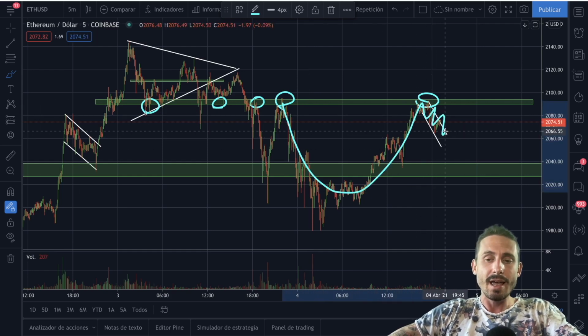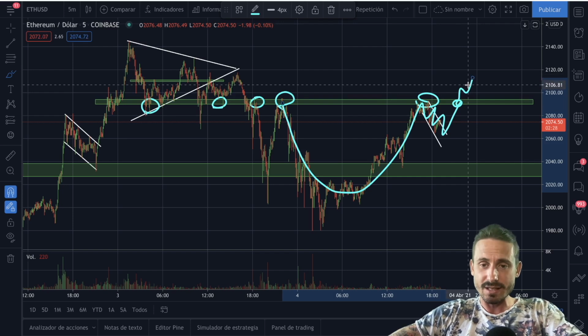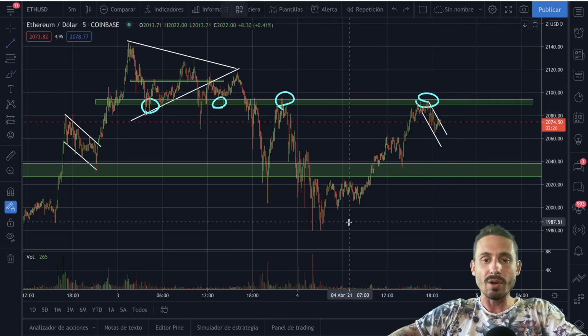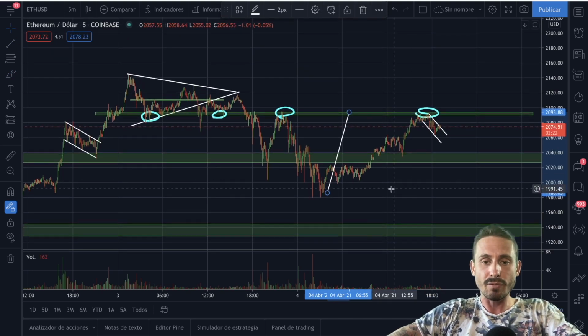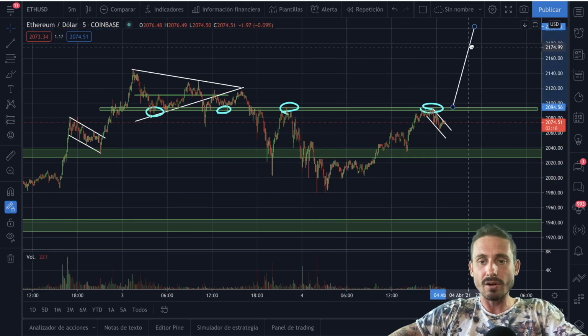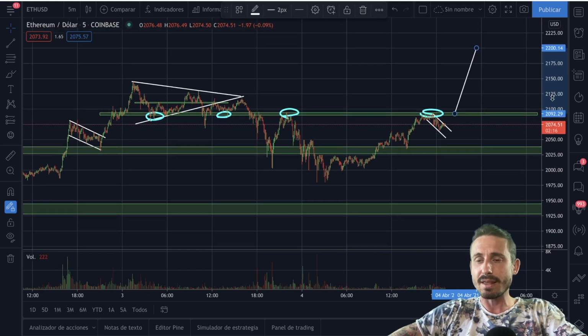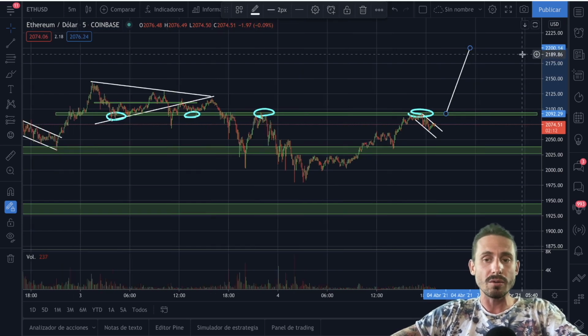Okay, guys, if we break the handle to the upside, we'll be coming and retesting this resistance area. And if we break this resistance area, it is very likely that we are going to come all the way, if we calculate the measured move from the cup, from the lower part to the resistance, from the breakout, guys. This could take the Ethereum US dollar pair all the way to the $2,200 range.